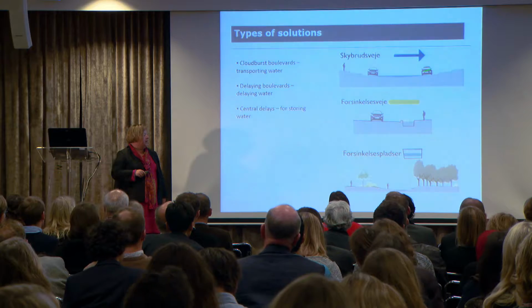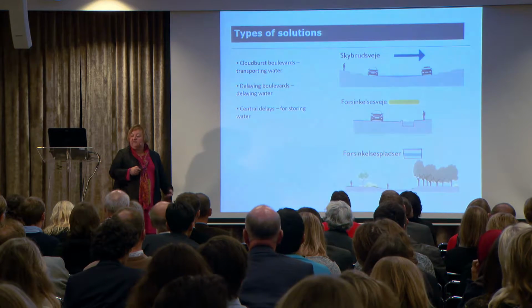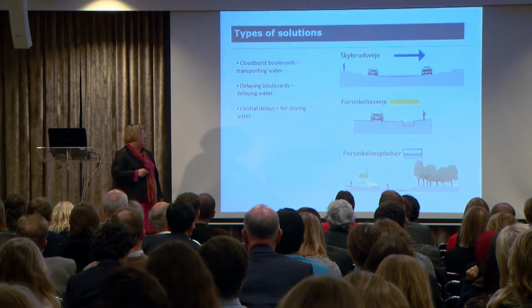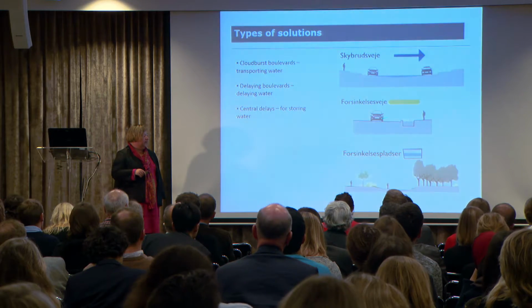By saying we want a maximum of 10 centimeters of water on the road, we can still have normal traffic, maybe a little slower because there's still water, but the city can still work. We also have boulevards meant for delaying the water.